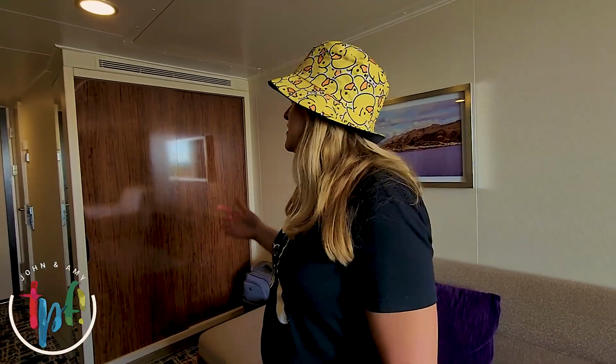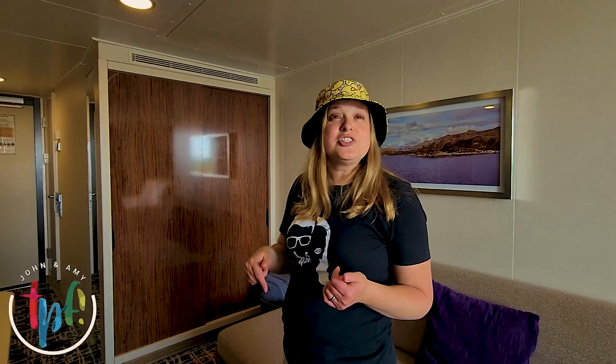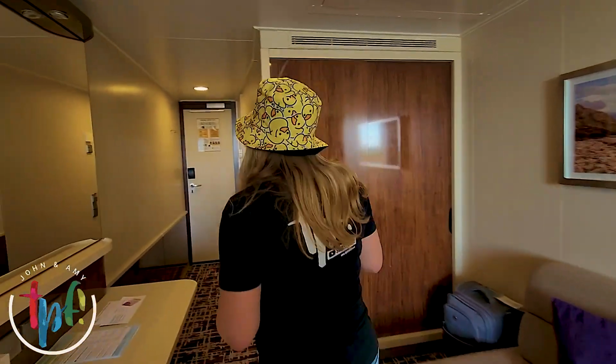Now, one great thing about this suite, or this mini suite, is you have a bigger bathroom with double sinks, which that's great. I think this is the first cruise we've done where we've had 2 sinks. So let's show you that.